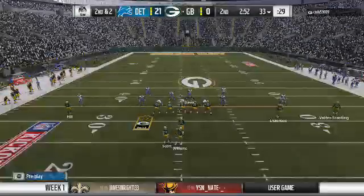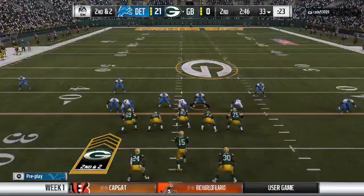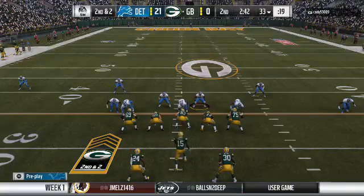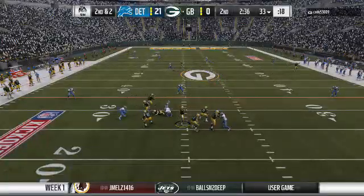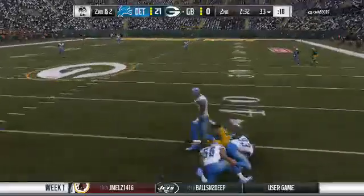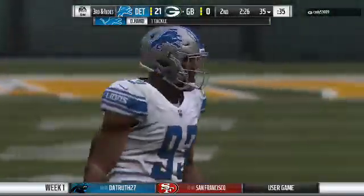2nd and 2 now from the 33. Mic. 56 is the mic. Left, left, left, left. Now Mahomes throwing up second down. Flush to his right. And he's able to take this one up to the 35-yard line. All that gets him is just a yard, and now it's third down.